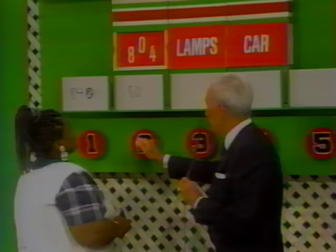There's more Prices Right coming up. Stay tuned for more pricing games and the fabulous showcases, which are coming up on the second half of The Price is Right. This is CBS.